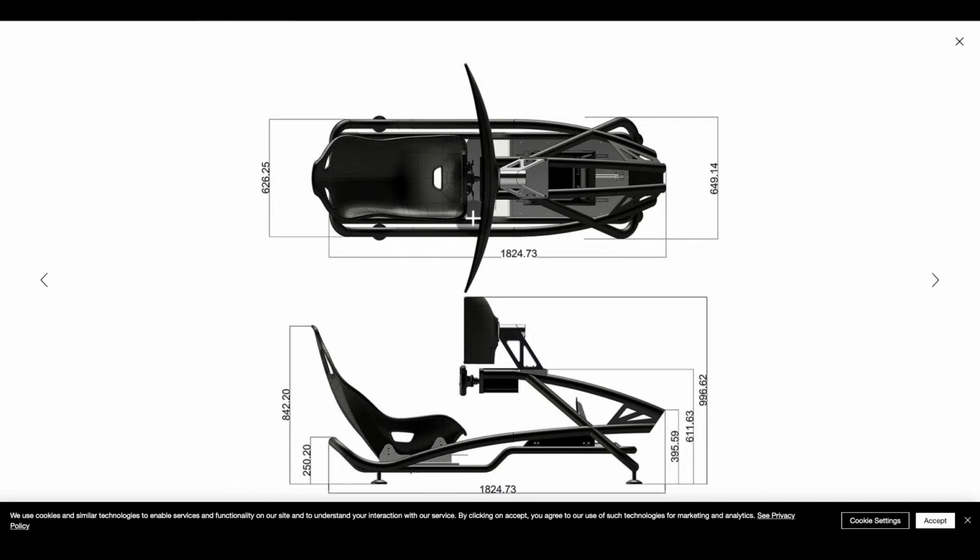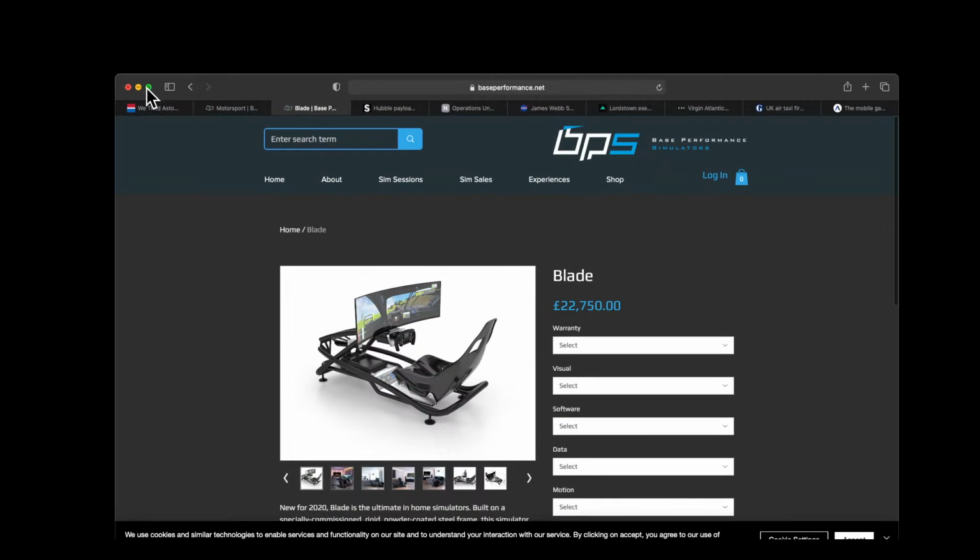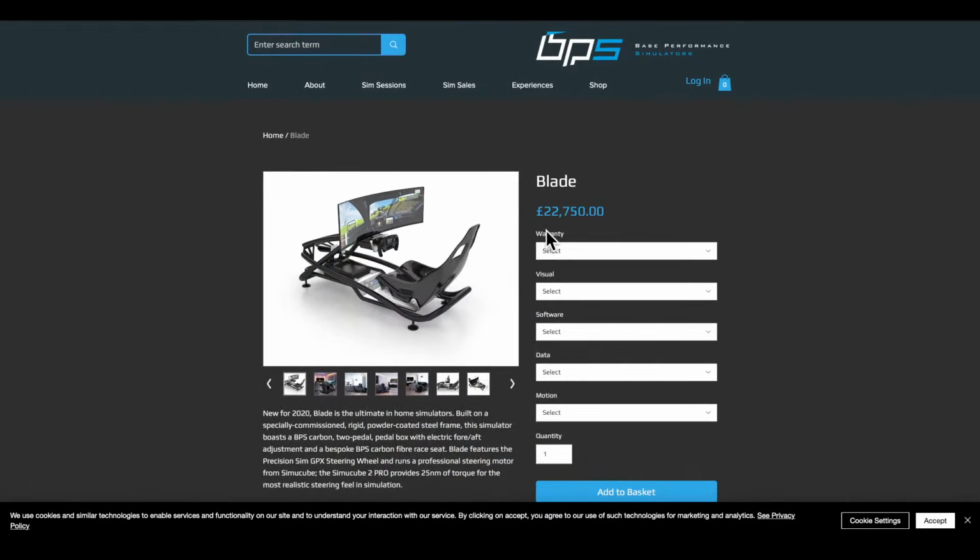What? I'm confused. So I'm looking at this system that they call the Blade, that's also for sale on BPS, and even their prices are completely astronomical. They want 22,750 pounds for what seems to be your basic stationary run-of-the-mill simulator. So anyhow, got to wrap this one up. To me, it's ridiculous, right? Those prices, that performance, not even worth it. Would you agree? I agree.